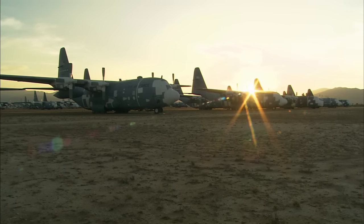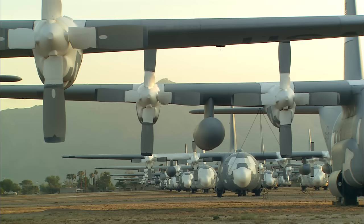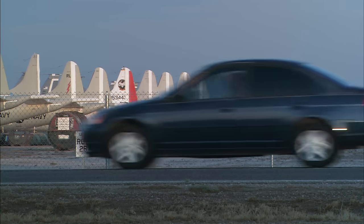Before I started working here, I knew the same thing everyone else knew, that the Boneyard was a place that airplanes came to die. And that was it. It was just a parking lot, and they sat out here for 10 years and then eventually became soda pop cans and razor blades and other useful items. Airplanes don't just come here to die.